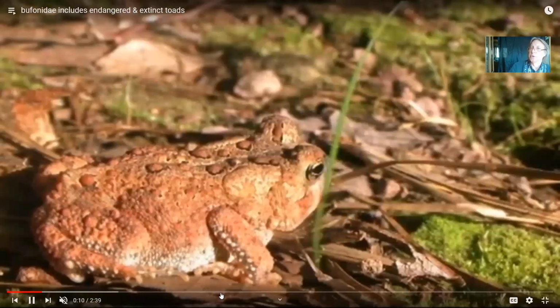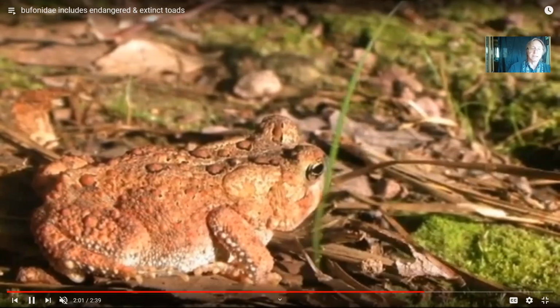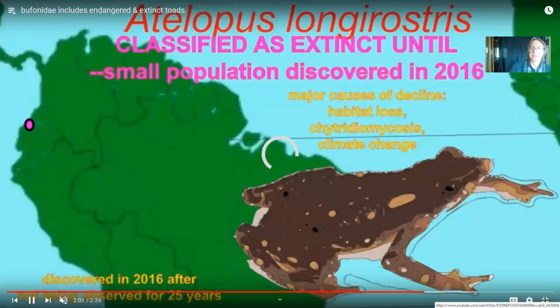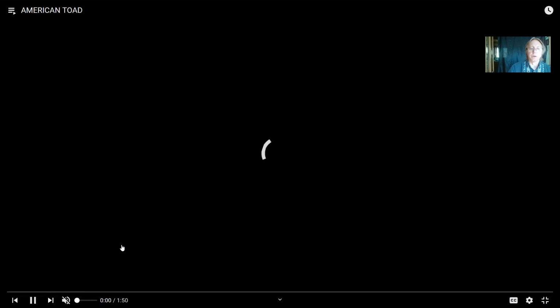And so just because two frogs are called toads doesn't necessarily mean that they're closely related or that they form a biological group. So there are different kinds of toads. Some have gone extinct, some are in danger of extinction, even though they live on land. They still go to water to mate and lay their eggs in water, as you can see here with these American toads.